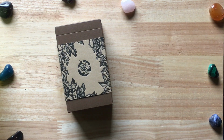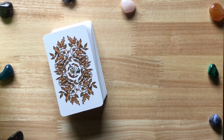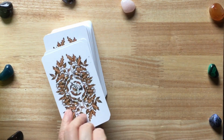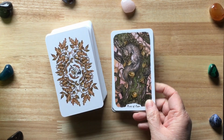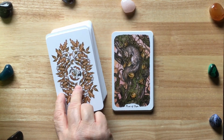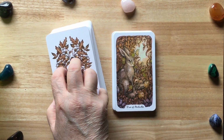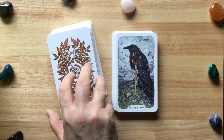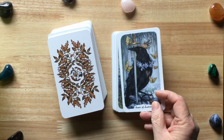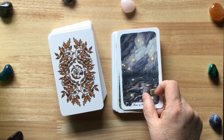I'm getting rid of my Oak, Ash, and Thorn deck. And I don't know what to say about this deck. It's actually not the deck. I just have other reasons why I'm getting rid of this deck, because I decided I no longer want to support this creator. I don't want to get too much into it, but it's not their customer service. It's not the deck.